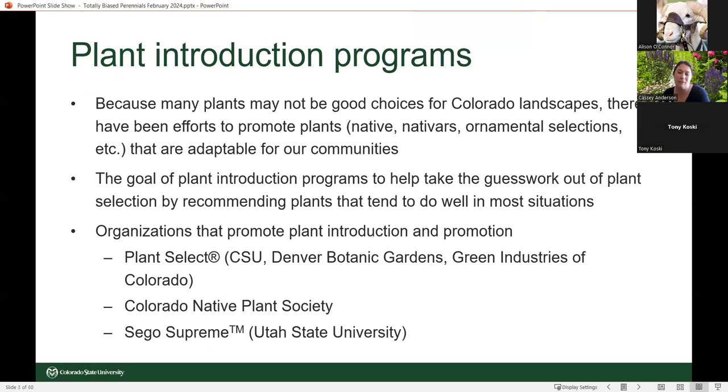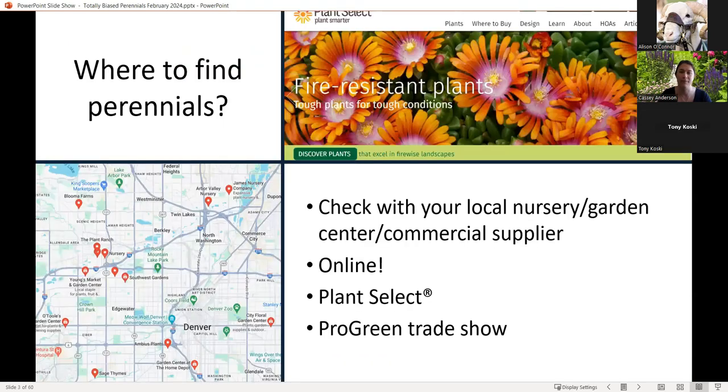First off, we want to make sure that you are aware that there are a lot of different ways in which members of the green industry are trying to make sure that we have good plant choices for our areas. There are plant introduction programs that you can check in with, buy from in some cases, or work with in others to help you find good plants for your area. Those include Plant Select, the Colorado Native Plant Society, and Sego Supreme from Utah State, which are some really good programs to be familiar with to make sure that you know what some good plants are for our area.